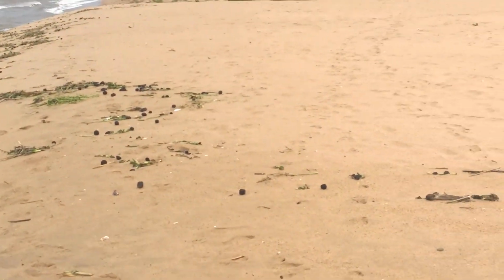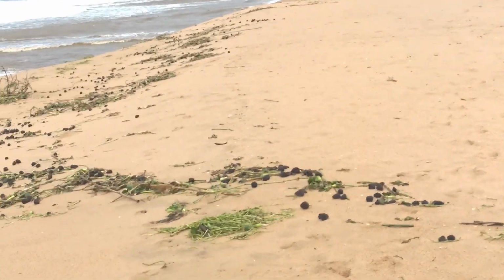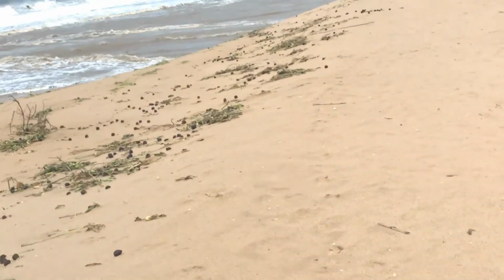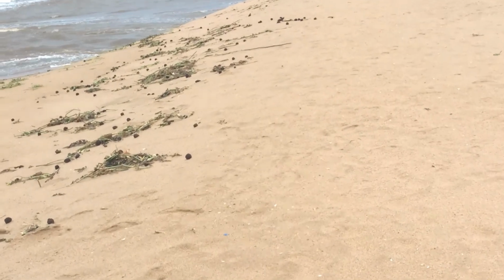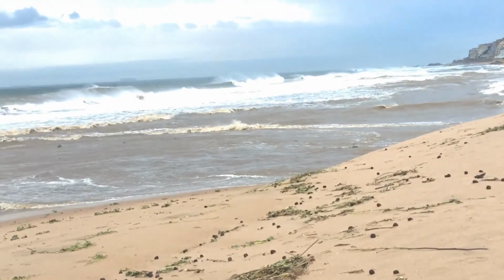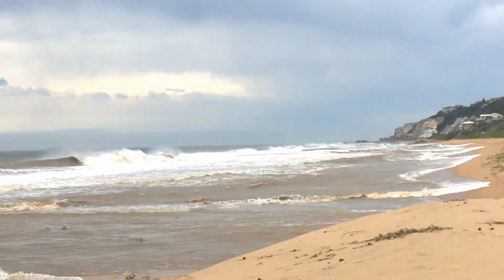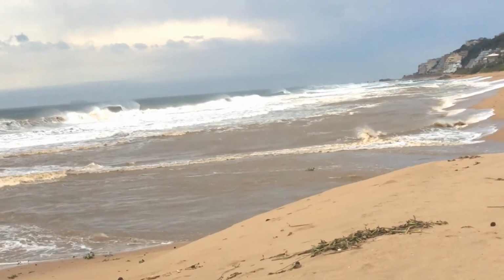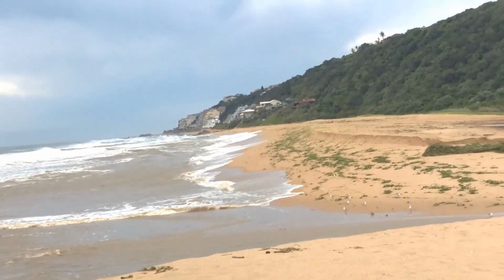Lots of water hyacinth or river weed that is washed up on the beach has been pushed out into the ocean. High tide has pushed all this up along the beach. This is really pumping through here. The mouth is normally about 5 to 10 meters wide when it usually breaks through. After some good rain, this seems to have cut a wedge of about 50 meters this time.